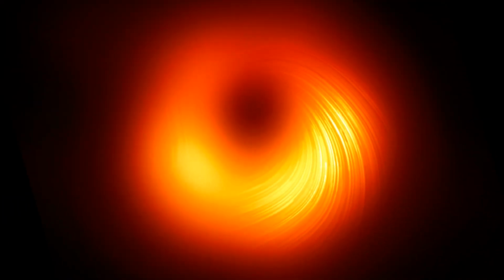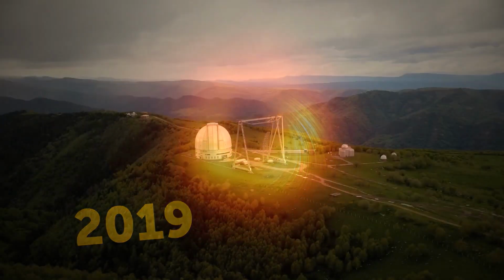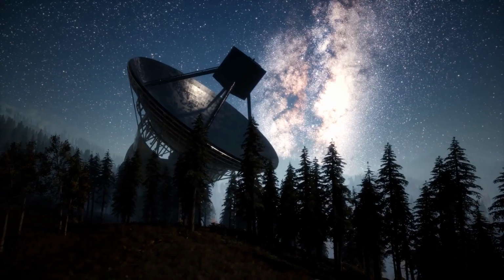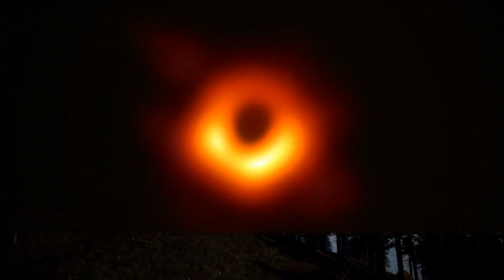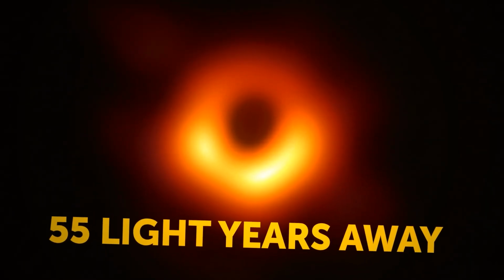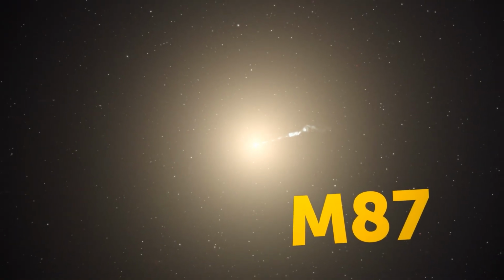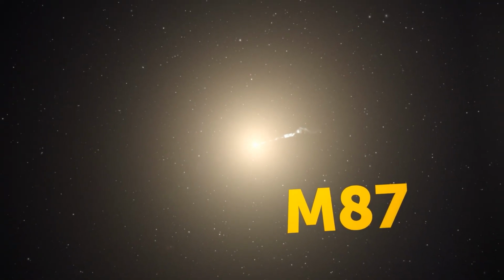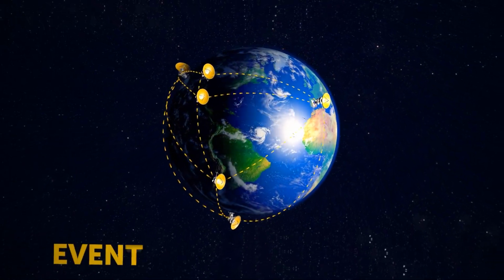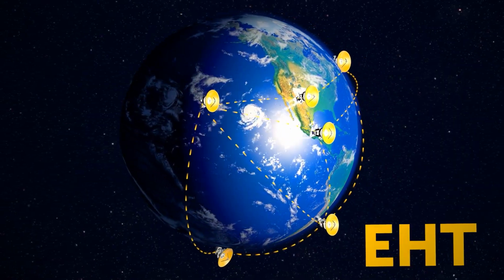By the way, the first photo of a black hole was taken in 2019. An international team of scientists consisting of more than 200 astronomers had been working for years to get this result, and their efforts finally paid off. The object in the photo is about 55 light-years away from Earth, at the center of the galaxy M87. You can now admire this amazing space phenomenon thanks to the work of a vast global network of telescopes called the Event Horizon Telescope Collaboration, or simply EHT.